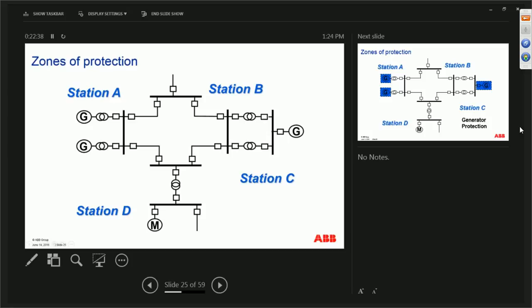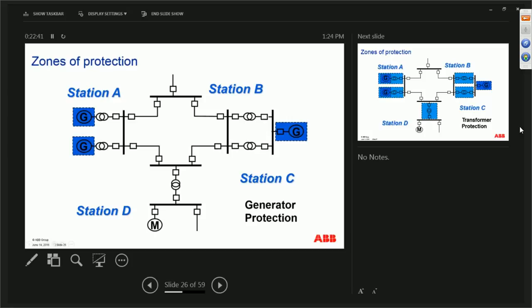Let's start with the generator. Generator protection is centered around the generator, and it should just protect for that generator itself. And so if the generator has a problem, we'll take the generator offline. The rest of the system is okay. So we just take that one generator offline.